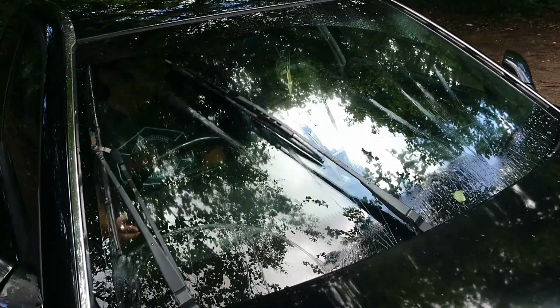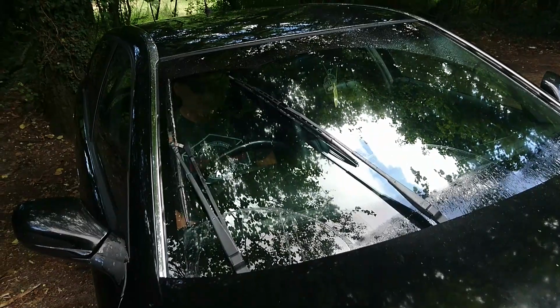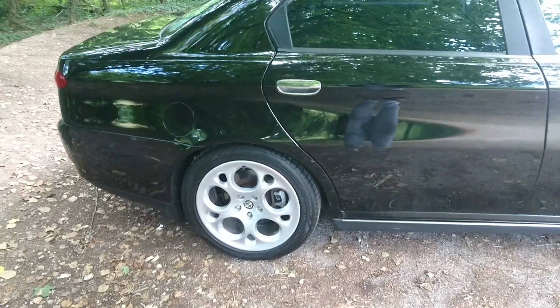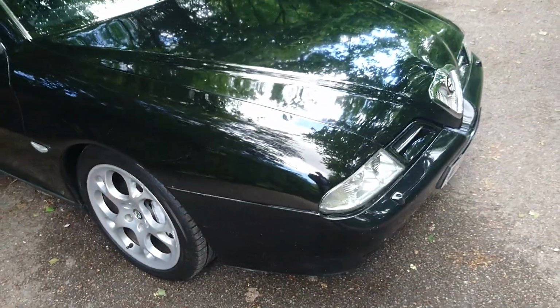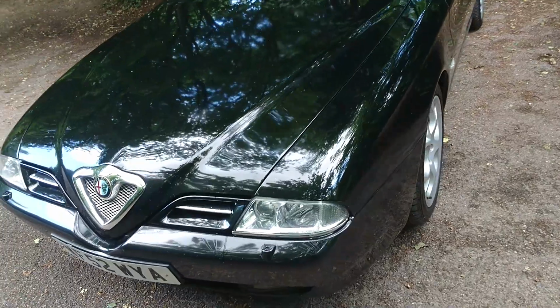Wow, pantograph wiper action heaven. Ian Seabrook would be proud of me. And it's an Alfa too. Wonderful. So that was just a little walk around of Mr Coleman's very fine Alfa Romeo 166. I expect at some point we'll be seeing this car on the channel again. After all, it's really nice.